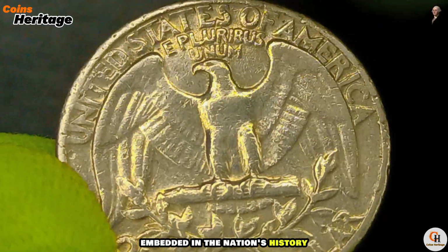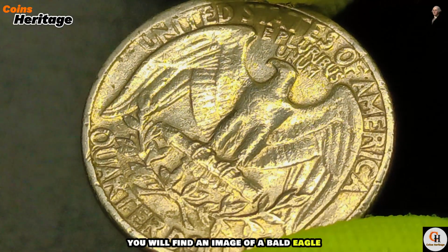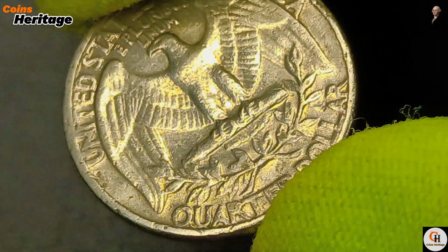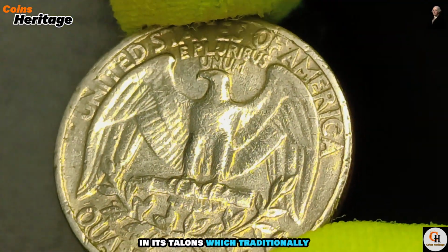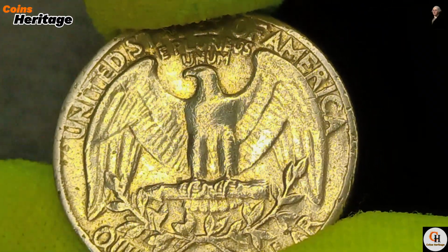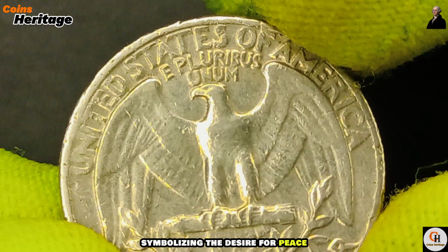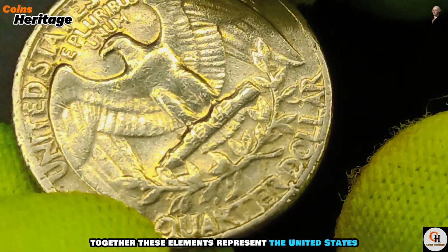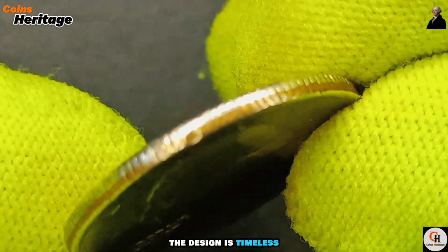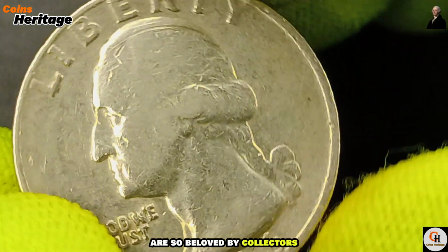in the nation's history. On the reverse, or tails side, you'll find an image of a bald eagle with outspread wings, symbolizing strength, freedom, and national pride. This eagle is clutching a bundle of arrows in its talons, which traditionally represents readiness to defend the nation. Below the eagle, we see an olive branch, symbolizing the desire for peace. Together, these elements represent the United States' commitment to both peace and protection. The design is timeless, and it's one of the reasons why Washington quarters are so beloved by collectors.